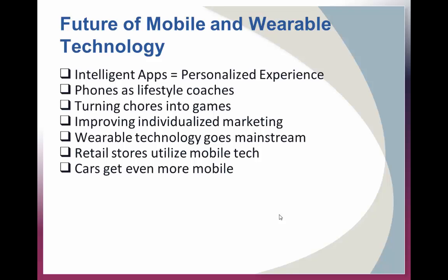Retail stores, not to be left out, are also going to be using mobile technology. They have something called an iBeacon, and when you're within 50 meters or so of this iBeacon, it will automatically provide some interactive material for you, such as maps of the mall area that you're located. It will then target specific coupons toward you as incentives to continue shopping.